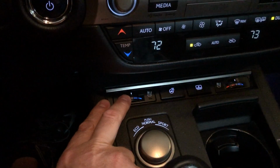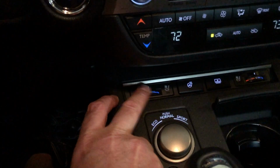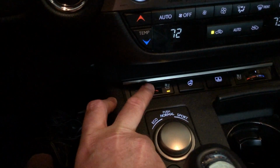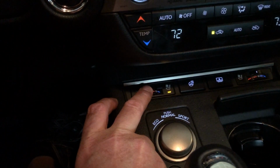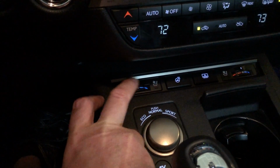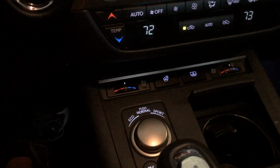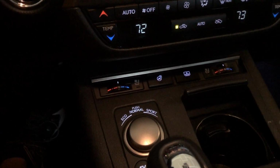It does have heated and ventilated seats, so the way you'll know is you'll see that blue. If you slide it over towards the right, that activates the seat heater. To the left activates the seat ventilation system. It just has fans in the bottom cushion, and it does make a difference. It helps a lot in hot weather.